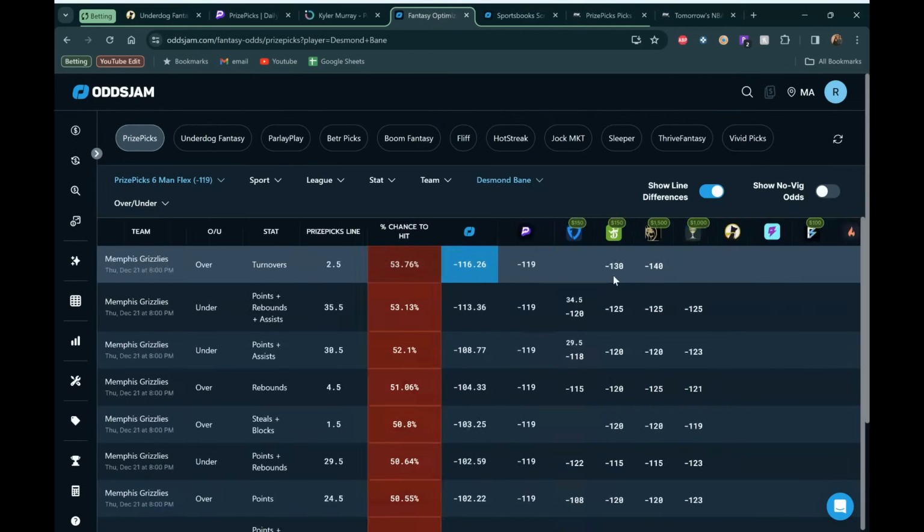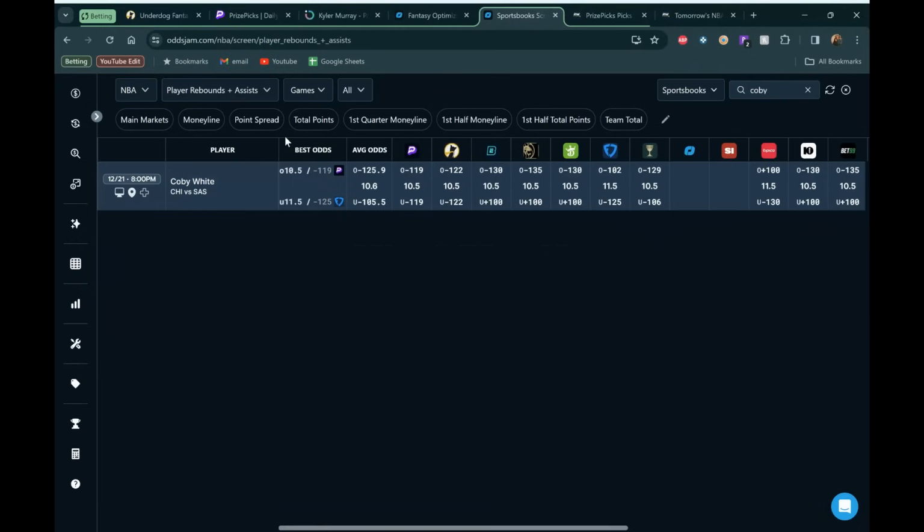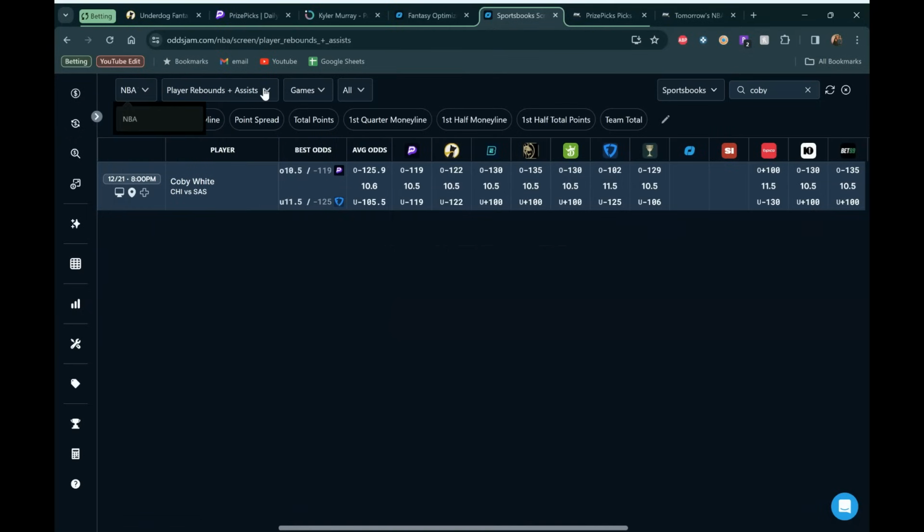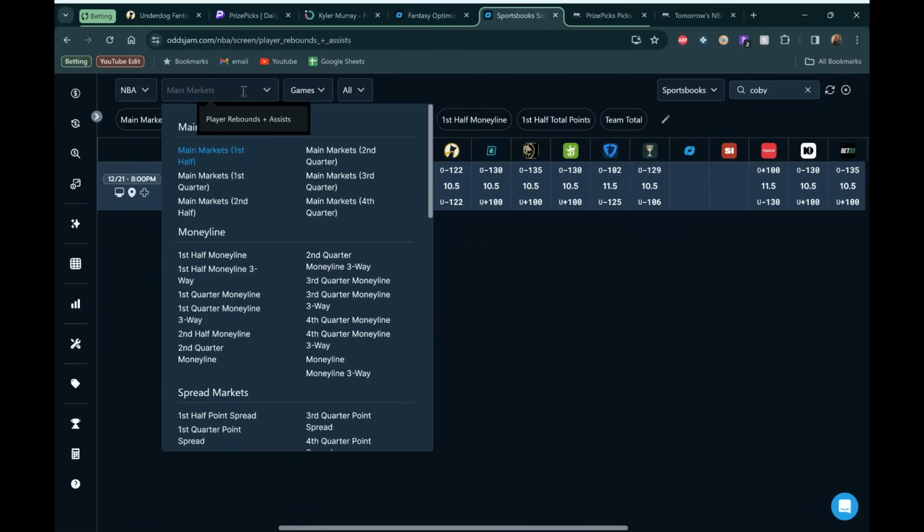So maybe I'd want to jump into this a little bit deeper and go into the sportsbook screen, where it absolutely has incredible value. But yeah, check it out if you want to. I'll just show you here what I'm talking about. You can see I'm on the NBA. I'm going to go to, what was I going to? Turnovers.